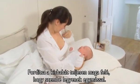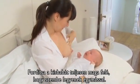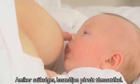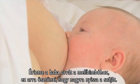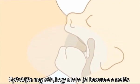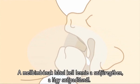To latch on correctly, turn your baby's body towards you, chest to chest. If needed, use a pillow for support, bringing nose to nipple, which should encourage your baby to open wide. Make sure your baby gets a good mouthful of the breast, so that your nipple is in the back of the mouth against the soft palate.